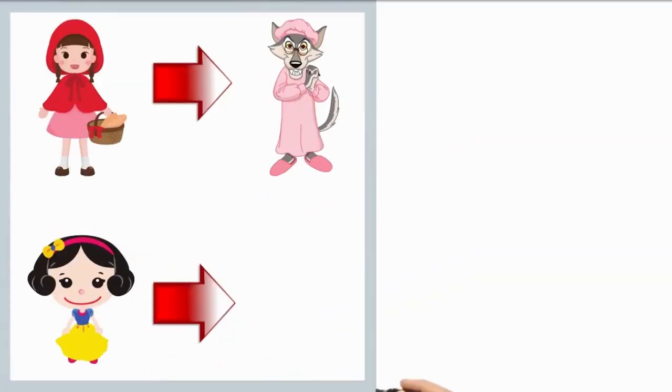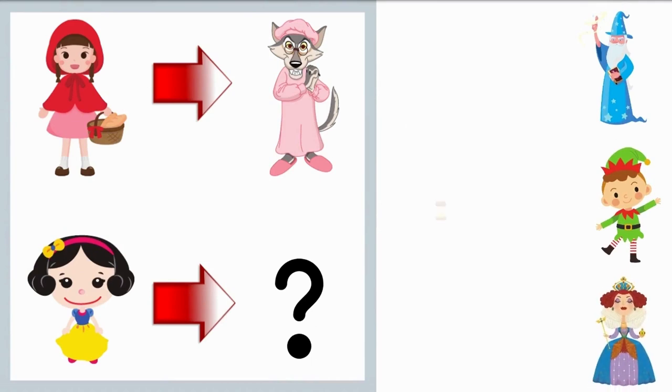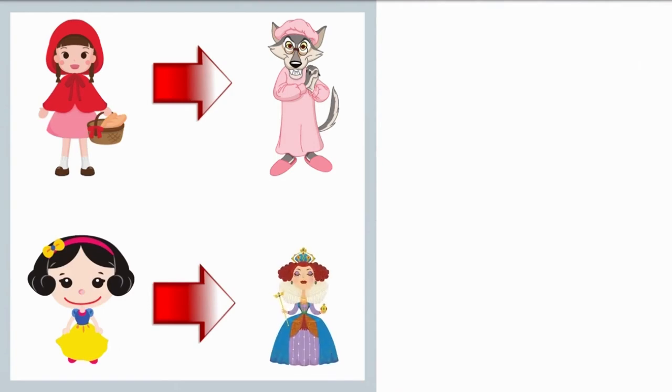Let's go. The wolf is Little Red Riding Hood's enemy, in the same way that the Evil Queen is Snow White's enemy.